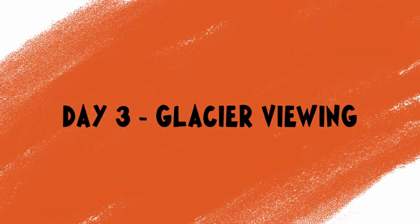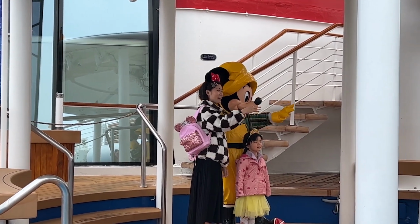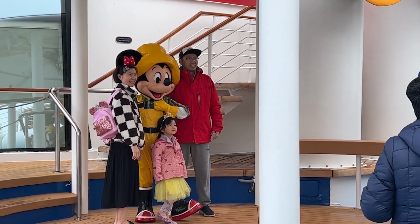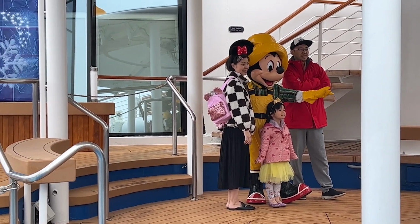This is very exciting because the views were just amazing. We had breakfast at Cabana so that we could have hot food for breakfast, and then we lined up to meet Mickey. On this day, the Glacier Viewing Day, even if you're not going out on the Glacier Viewing excursion, there are special things on the boat, including Minnie and Mickey in special outfits. And so we knew that we needed to line up to meet Mickey right after breakfast before we went out on our excursion. And he's in cute yellow overalls.